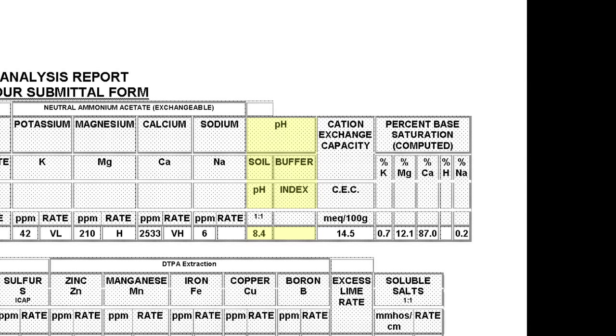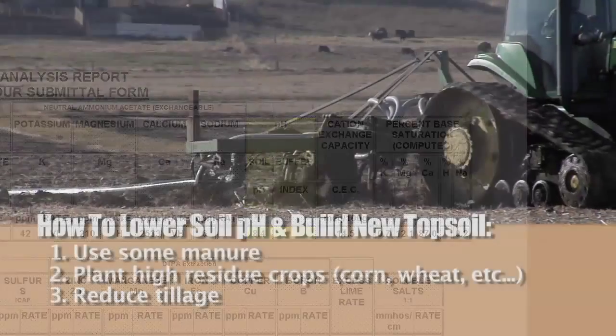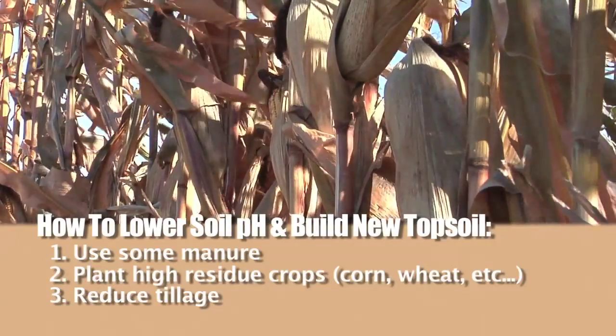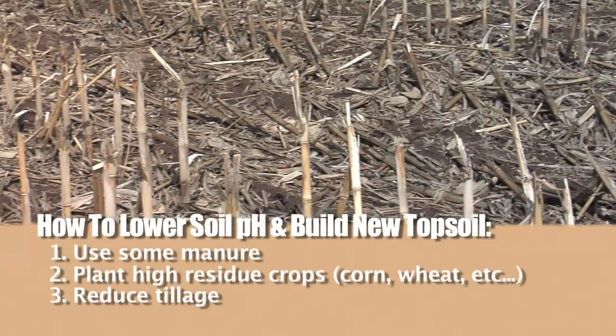So we've got to work on building more topsoil over time, or building any topsoil. We're going to use a little bit of manure here and there. We're going to use high residue crops like corn and wheat and reduce the amount of tillage over time. We can get that improved.